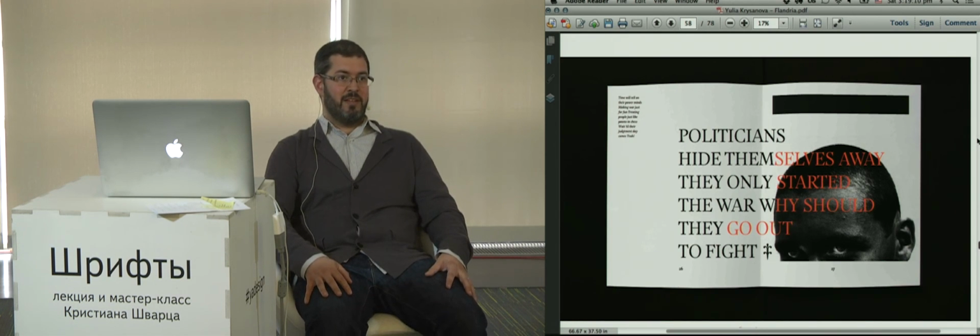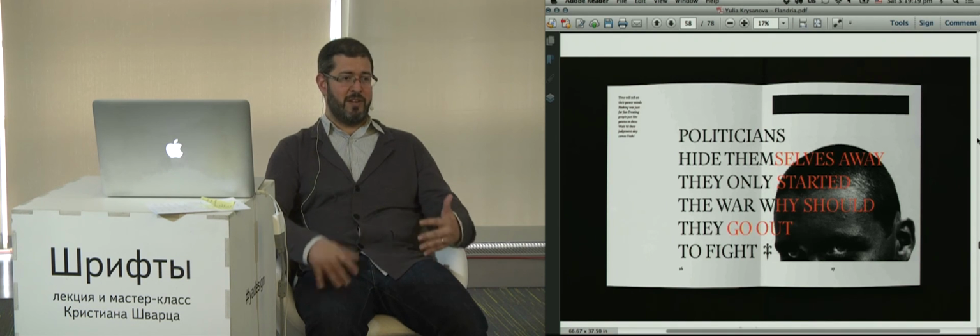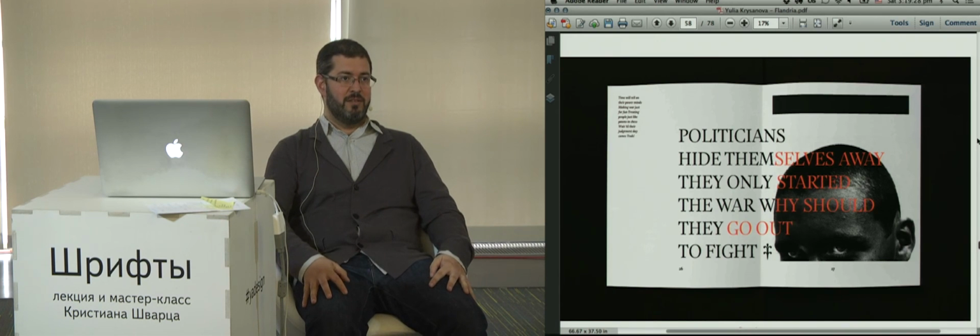But that's the way to get a change accepted. You can't just tell it to people. You have to show it to people. And you have to have the graphic designers and the type designers working together to make things visible to the point where they can be accepted.